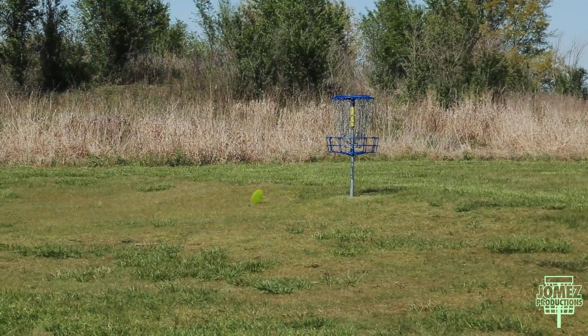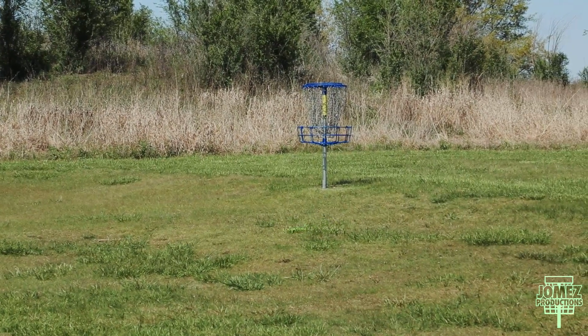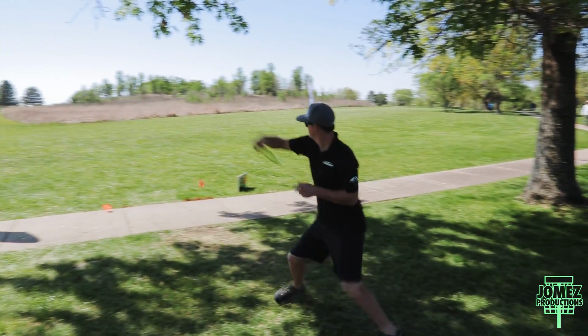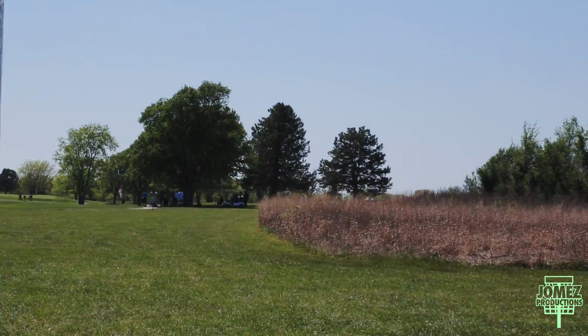It's not necessarily a blind shot, but you can't see the bottom of the basket, so it's tough to see how far your disc is away from it, and you can't see where the long grass is to the right side of the basket. Yeah, and there's no skipping out of that grass, so you really have to pin it right against it so you don't skip too far left.